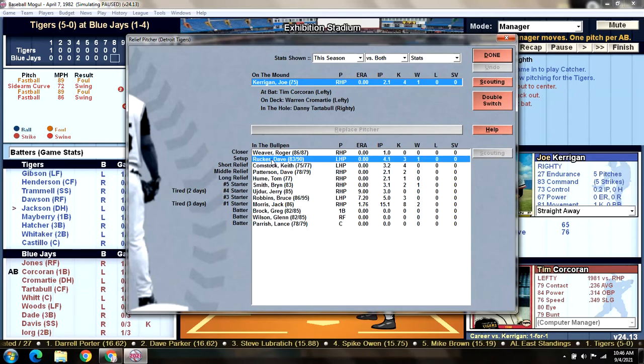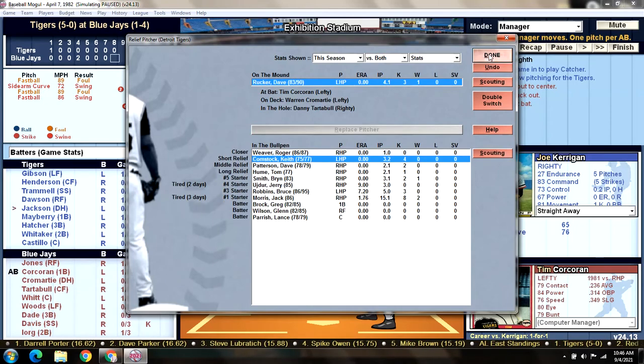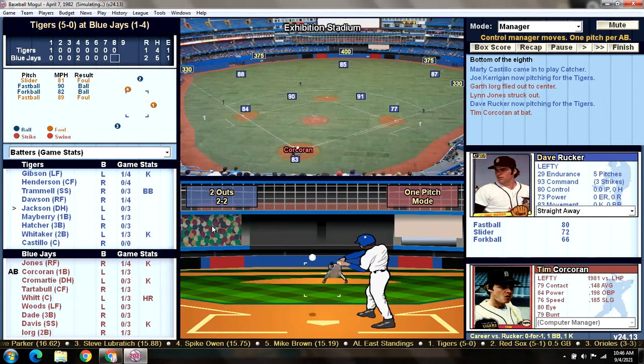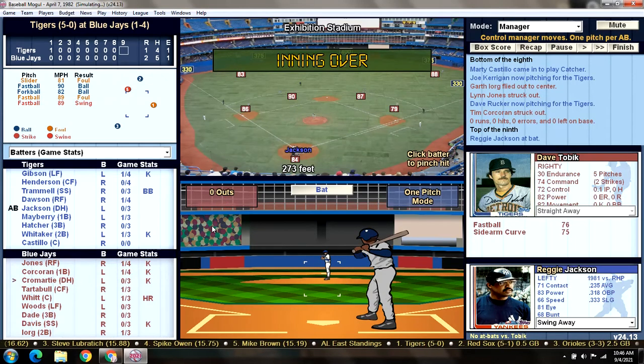We're going to bring in Dave Rucker to face the lefty Tim Corcoran, 0 for 1 with a walk. And he strikes him out. So the bullpen has been fantastic this year. And we're going to the top of the 9th. This is the ball game right here. We have Reggie and Mayberry, 2 lefties up, and then Mickey Hatcher, who's been pretty solid, although he's having a bad game today offensively.